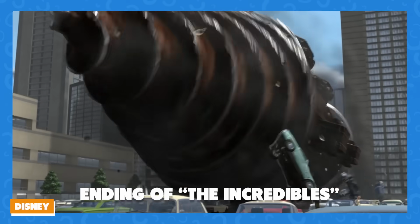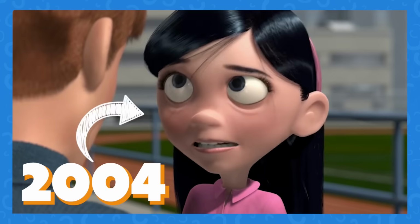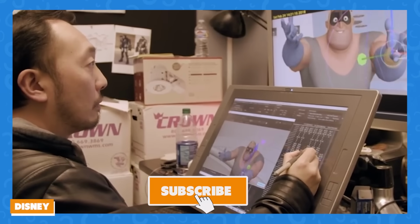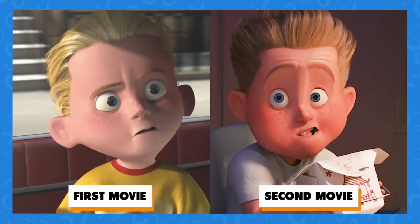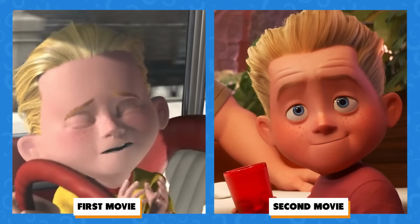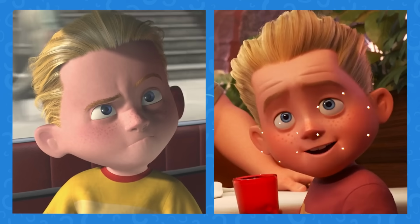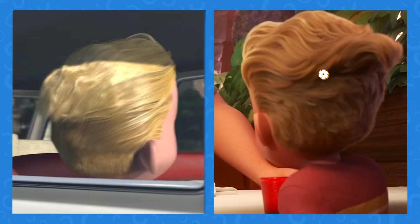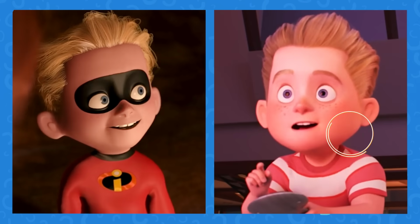There are only mere seconds separating the events of the first and second Incredibles films, which means visually the character's appearance really shouldn't change. But naturally with better animation comes changes, especially with Dash. His looks change drastically between the films. If you look at the side-by-side comparison, not only does his face and clothing look more texturized, but they've also given him more noticeable freckles and a slightly changed hairstyle to become more realistic. You can even see that they altered the shape of his face.